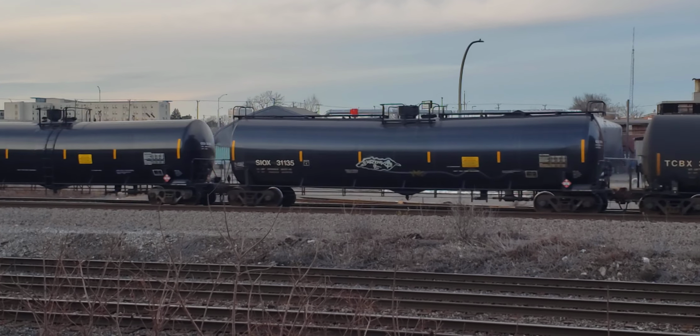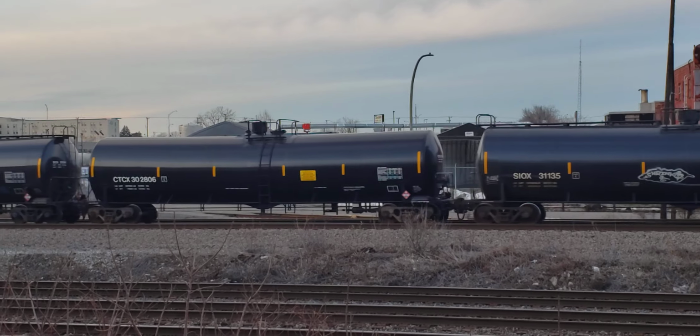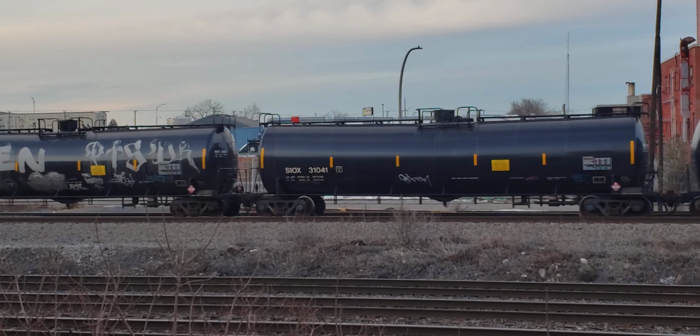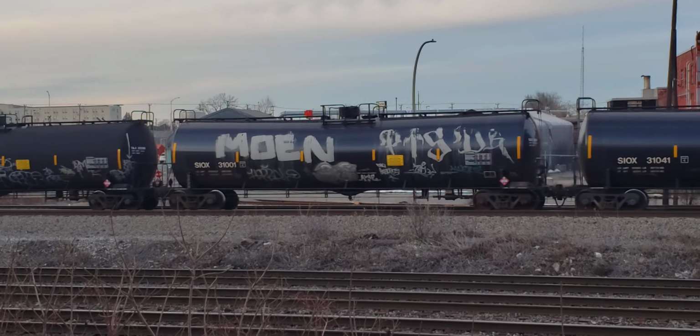What would be really cool is if a second train came the other way. You get a 2-for-1 here. That'd be awesome. Even a VIA train coming by would be great.